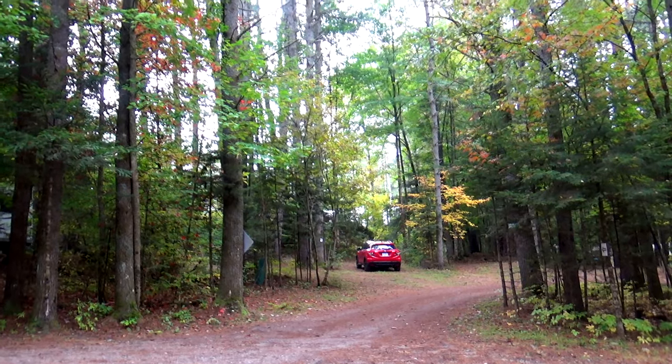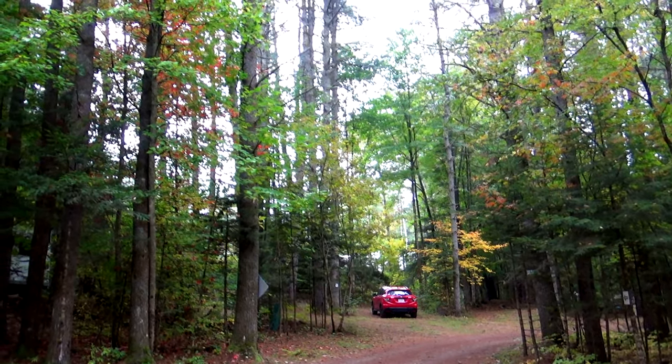Did we see any critters here? There were a lot of little chipmunks and squirrels running around, ground squirrels, a few birds. I imagine that there's moose and bear in the area as well, though.